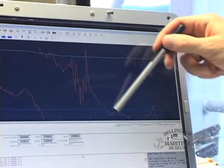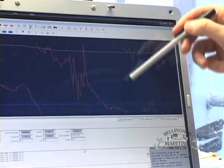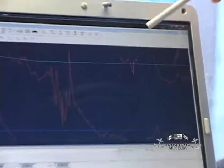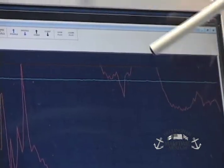Once the data comes to the bottom of the screen, it jumps up here. It's just a scaling issue, but you can see this comes down, spikes way up here, and then back down. So we think that could be an anomaly.